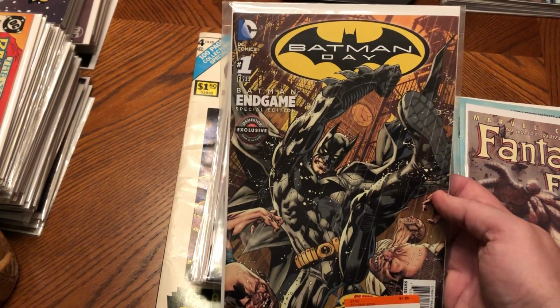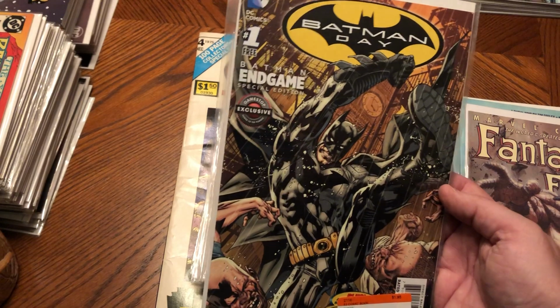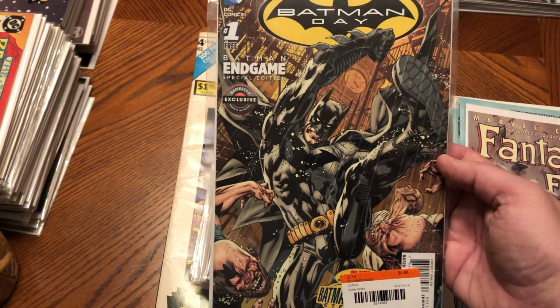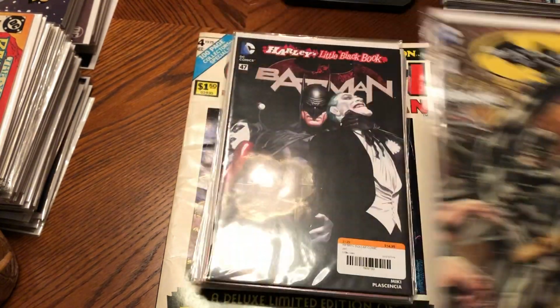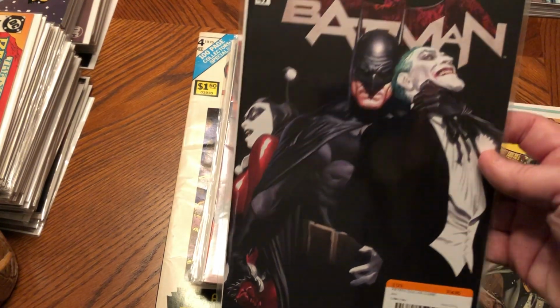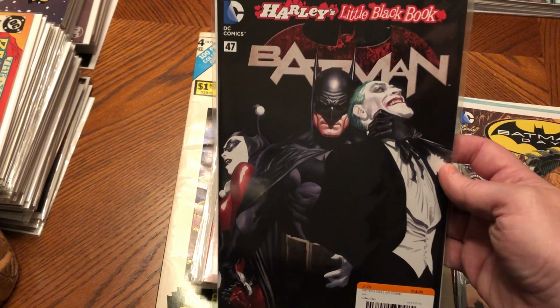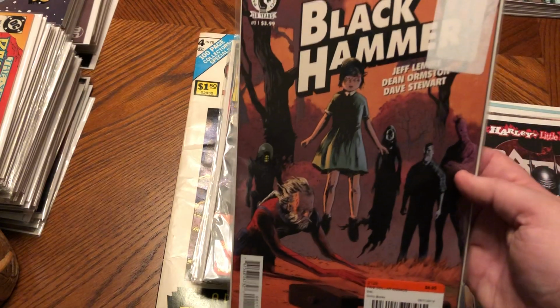I picked this one up. I really don't know. It's about Batman Day #1, Batman Endgame. It's a GameStop exclusive. I got this at Second and Charles. I hadn't seen it before, and if I haven't seen it before, I'll usually pick that up, especially if it's got Batman on it. This one I got at Second and Charles as well. This one was $15. I've been wanting this book, and there it was, so I grabbed it. I couldn't believe I found this at Second and Charles.